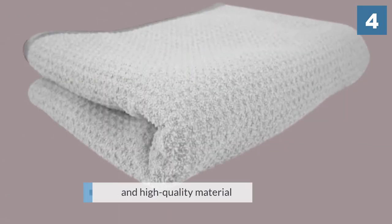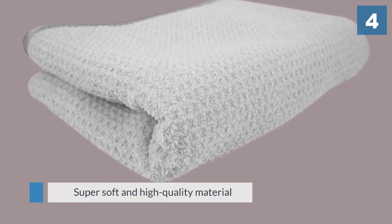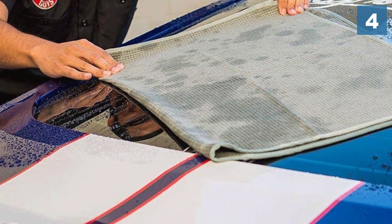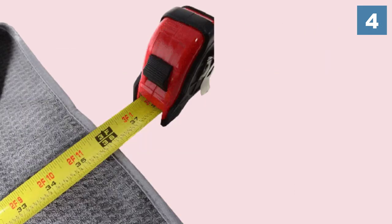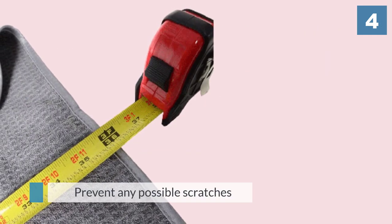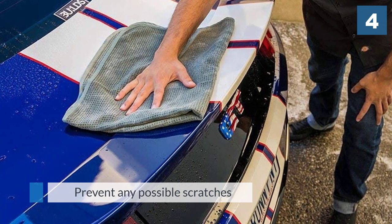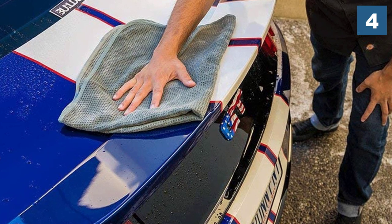This towel can carry more than 5 times its original weight in water, making it ideal for single use. Thanks to its super soft and high quality material, the Waffle Weave Gray Matter will prevent any possible scratches on the surface of your vehicle. The light gray color will display any remaining and unwanted dirt.